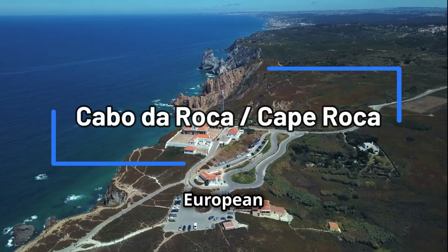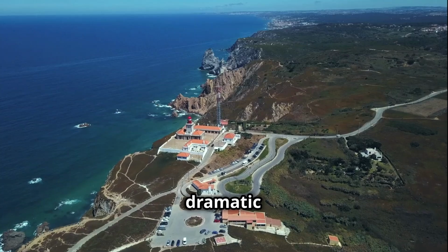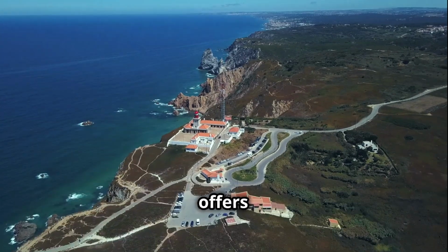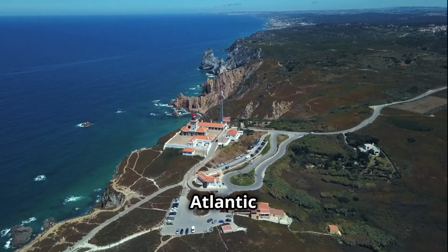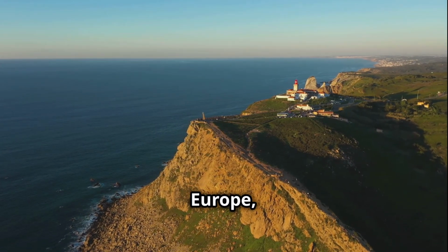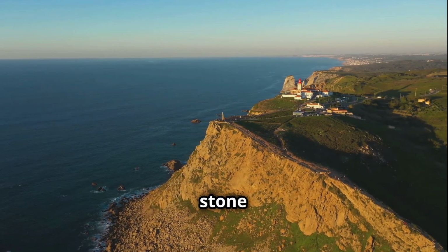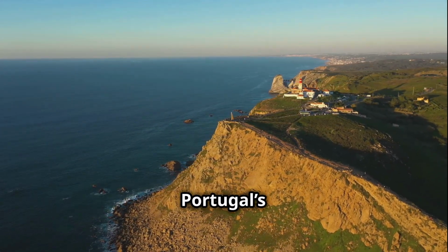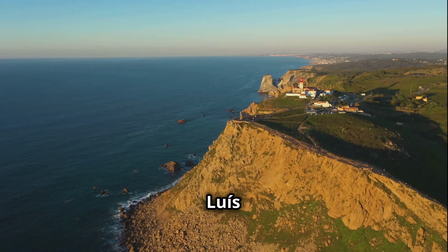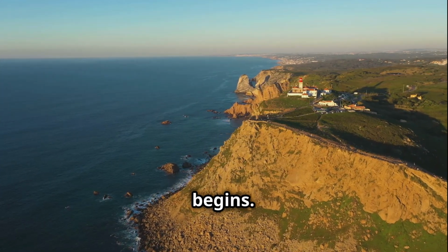Standing at the edge of the European continent, Cabo da Roca, or Cape Roca, is a dramatic cliffside destination that offers a once-in-a-lifetime view of the Atlantic Ocean's vastness. Known as the westernmost point of mainland Europe, this windswept location is marked by a lighthouse and a stone monument engraved with the words of Portugal's famous poet, Luís de Camões, "Here, where the land ends and the sea begins."